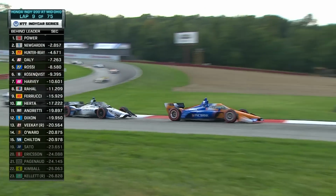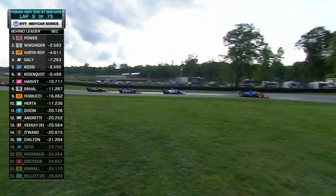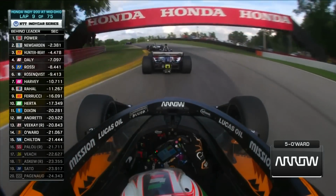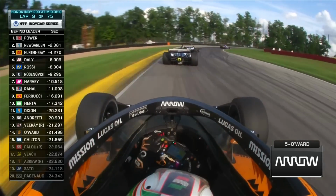Dixon wants no part of that battle. Get me out of here. Get me to the front. Get me to clean air. I need these points. This is unbelievable racing. 17th to 11th in 8 laps. Scott Dixon.